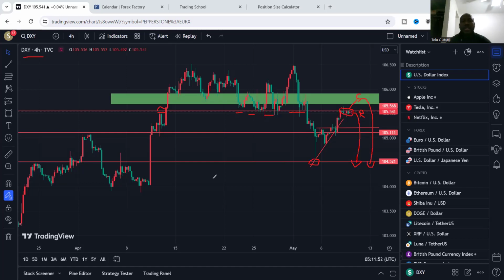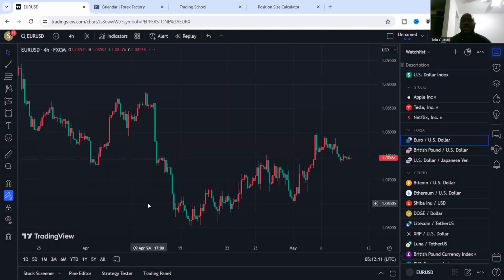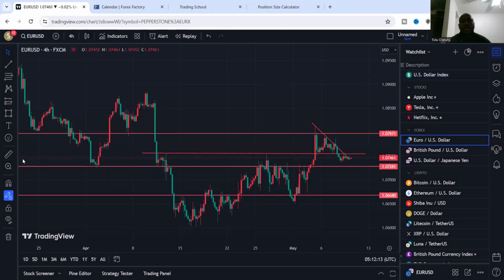Now, I want to also explain, in our analysis sessions, the videos that we make, we always try to focus a whole lot on the DXY and the USD index. Why? Because this helps us with the directional bias for, like, the Euro USD as an example. So Euro USD, remember for this DXY, we're looking for selling. That means that for Euro USD, we're looking for what? We're looking for buying opportunities over here, right?